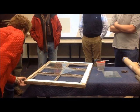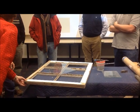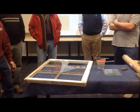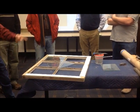Isn't this a peg or something? If it's reasonably tight, I can get it apart. You can drive that peg out and take this whole window apart. That's how we did that repair over there.